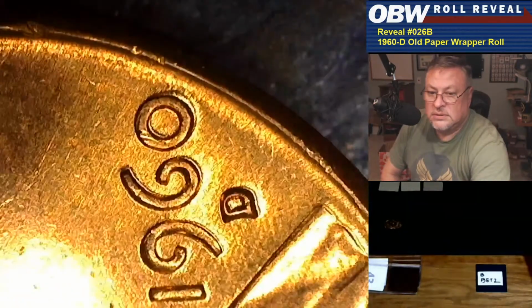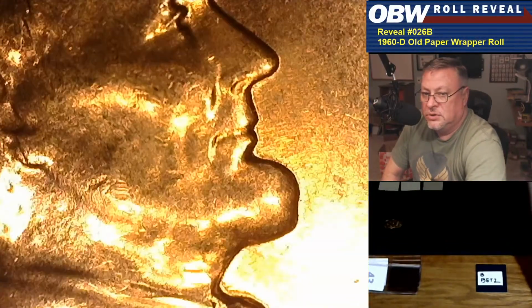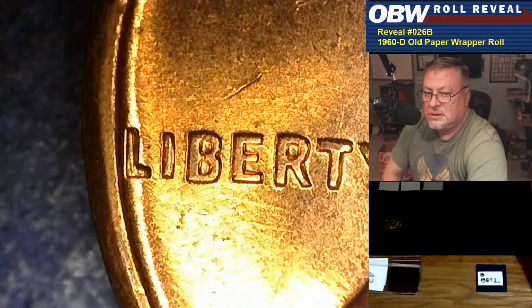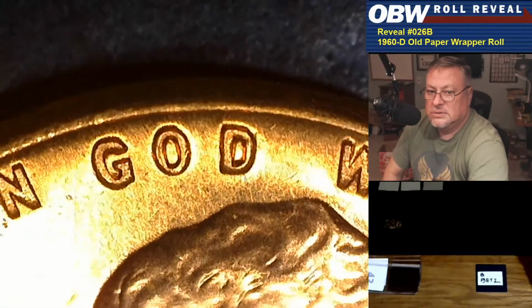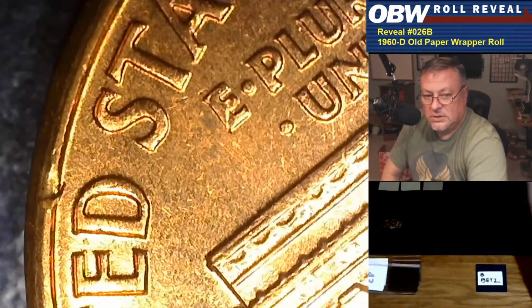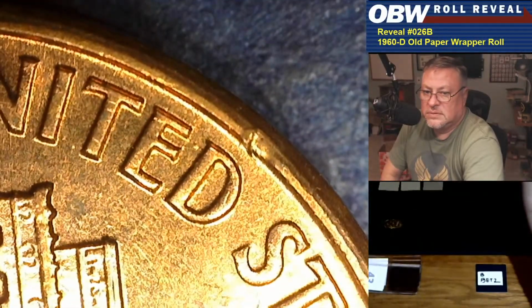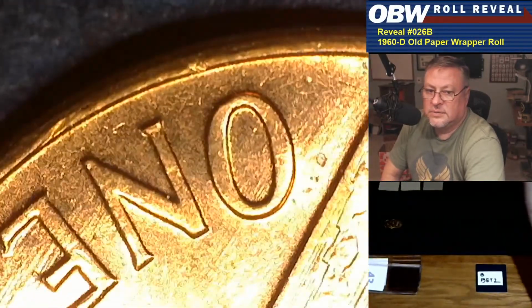Coin number 43 will go to Mr. Betts. Mr. Betts will get the next coin in the roll, and it'll be a normal one. It be normal. I'll flip over the other side and see if we get anything on the reverse. A little hit on the rim right there. Actually, that may not be a hit. It may be a struck through. Yeah, it's a hit. Hit on the rim.